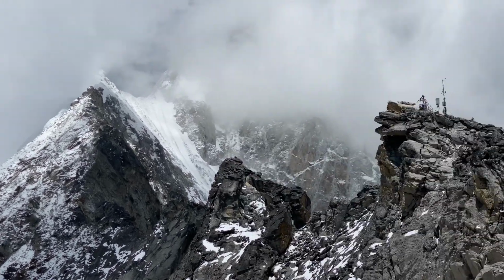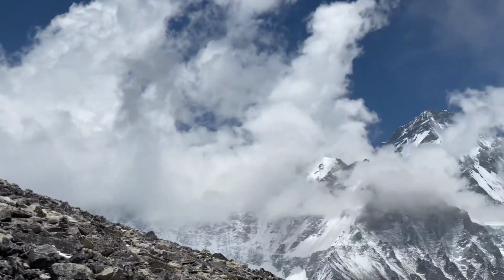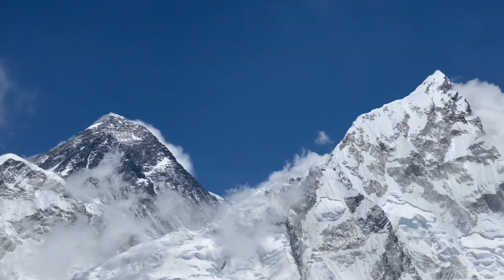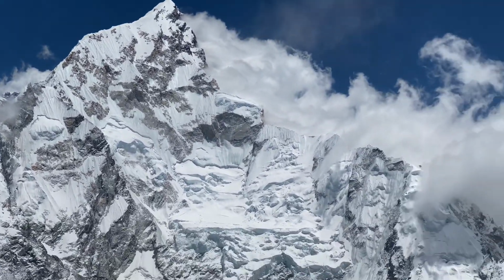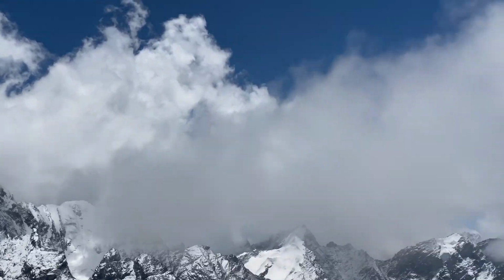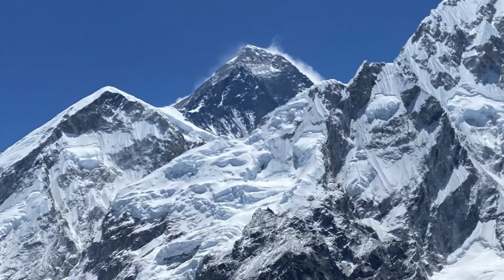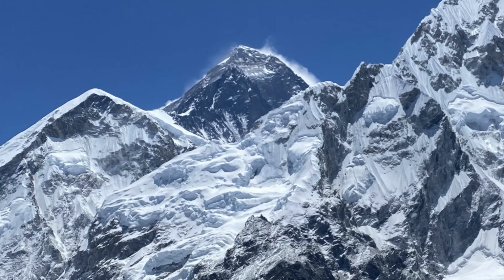And this is the Pumori Ridge when it got icy, and that's a weather station for Everest that the climbers and base camp managers would use to predict the weather. That's Nuptse, which is actually a much more technical climb than Everest. It's Nuptse again there. And that's Everest, there in the middle.